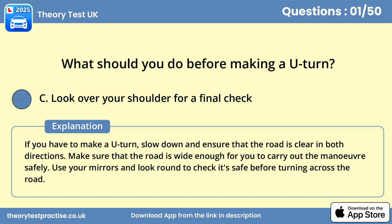If you have to make a U-turn, slow down and ensure that the road is clear in both directions. Make sure that the road is wide enough for you to carry out the maneuver safely. Use your mirrors and look round to check it's safe before turning across the road.